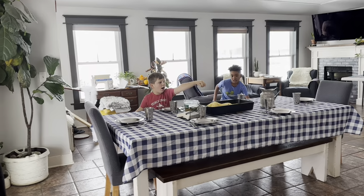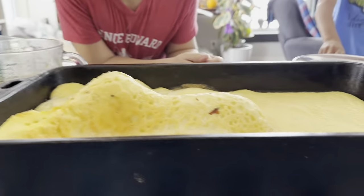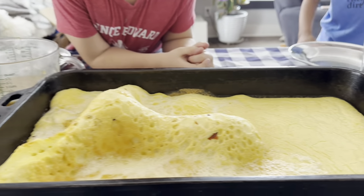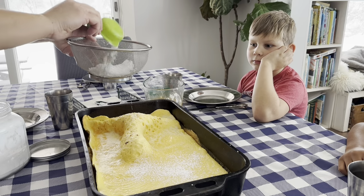We'll put powdered sugar on. Mom, what's up with the bubbles? Mom, can I sit right here? Those are the hills of snow.